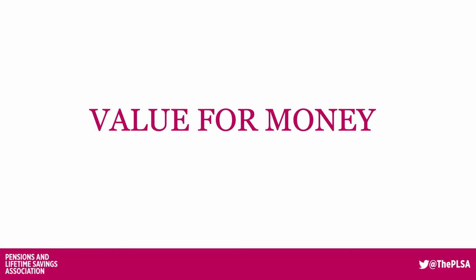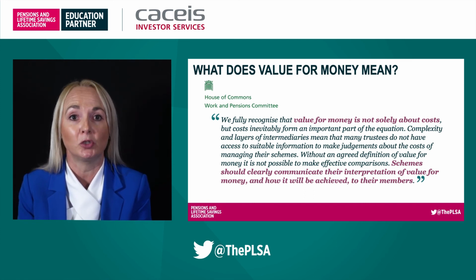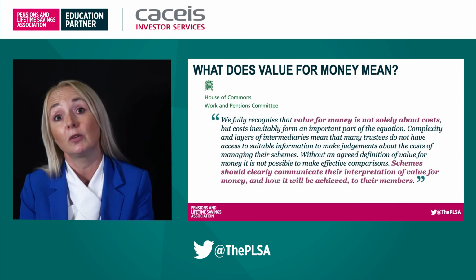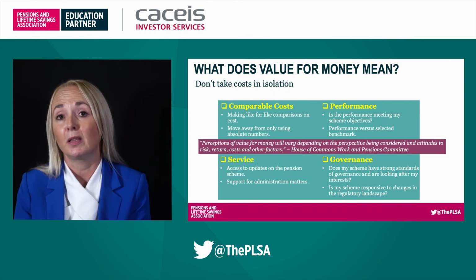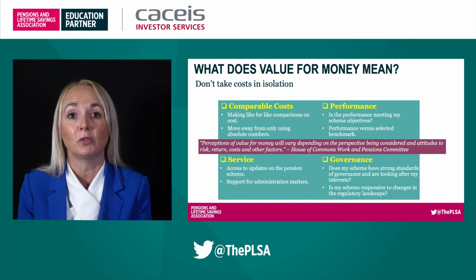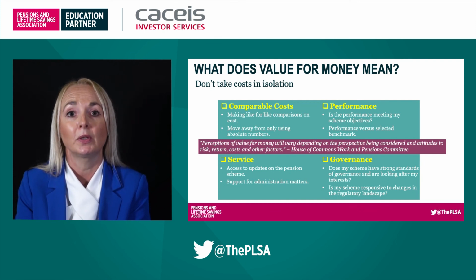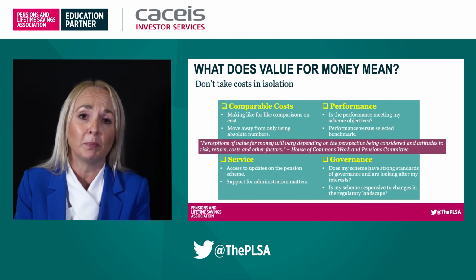Thank you, Scott. So I think the next big question is, what is value for money? As per the Work and Pensions Committee report, they'd repeatedly heard there is no clear definition of what good value for money means for pension schemes. This can depend on personal opinion, interpretation, and attitude to risk, return, and of course, costs. The report also refers to trustees having mistaken costs as value for money, and therefore having been driven to choose the lowest cost product rather than the best performing and/or the appropriate quality service right for their membership. The report also recognises that without agreed definitions, it is not possible to make effective comparisons.